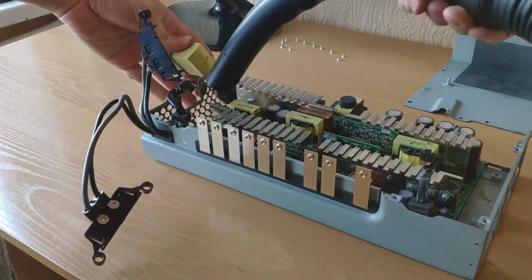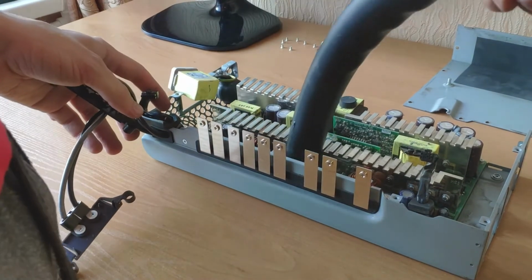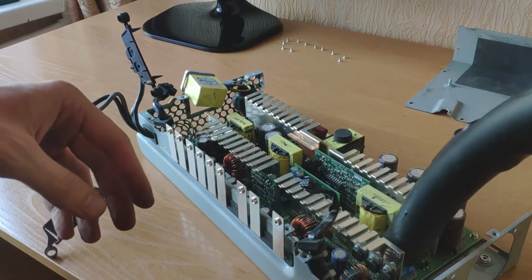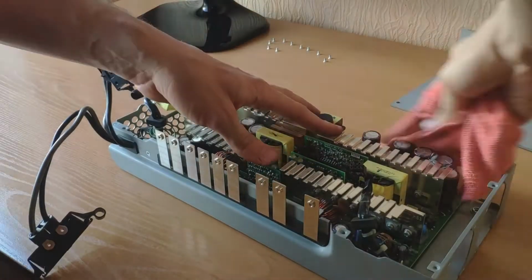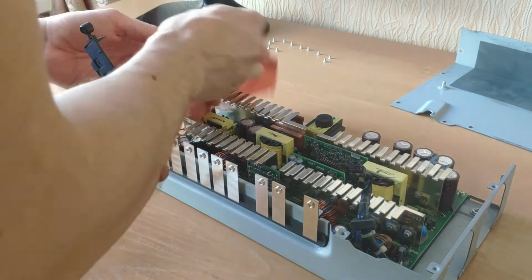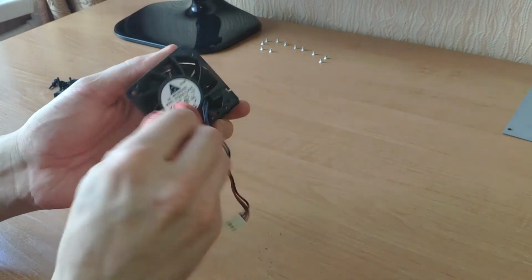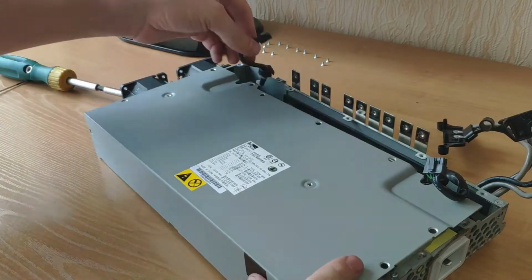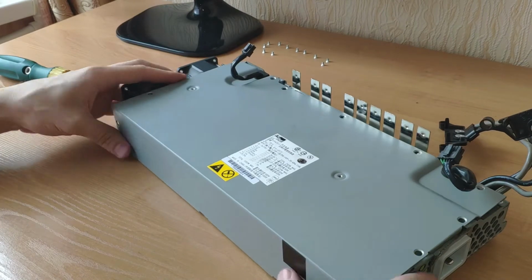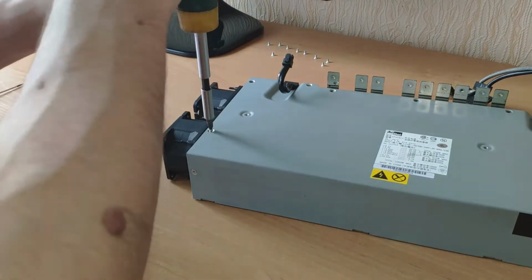It was more dusty than the fans. We need to use a vacuum cleaner again. I removed a lot of dust, but I want to have the best results, so I use a rag and spirit. Brushing all these fans. This power supply has 1000 watts. Even currently, it's so powerful. After cleaning, we can build it.